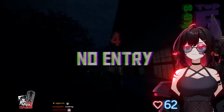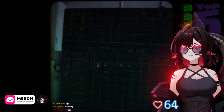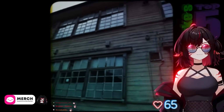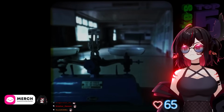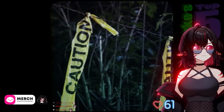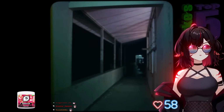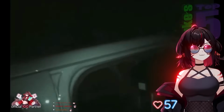No entry. As with most Japanese videos, I have no idea what the source is for this next creepy clip. The clip shows two guys approaching an old school building that is under renovation and is allegedly haunted. Even though there's tape at the entrance saying no entry, the two friends step inside anyway. Of course they do. What happens next is absolutely terrifying.